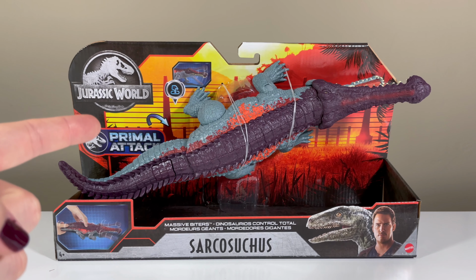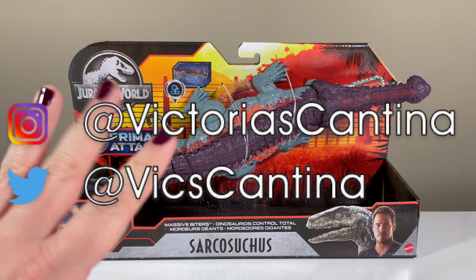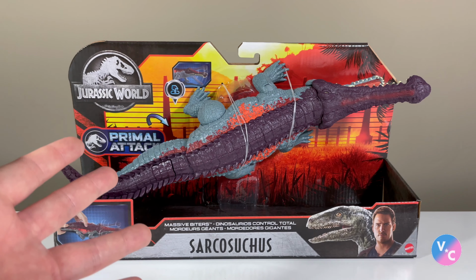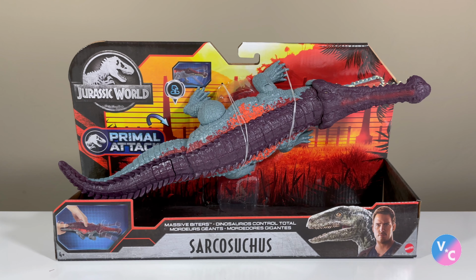So I picked this guy up from my local Target. I was very fortunate. They had the entire new wave of Massive Biters and Sandstrike, so I got them all, added them to the collection, and I'm showcasing them to you. So we're starting off here with the Sarcosuchus, which is a species that we saw earlier this year. It made its debut in the Mattel Jurassic World lineup, and now we're seeing it again, maybe a little more quickly than expected, but it's still cool that we have it.